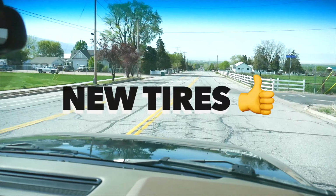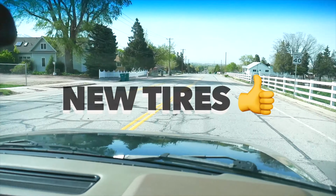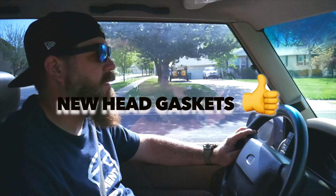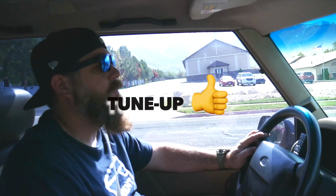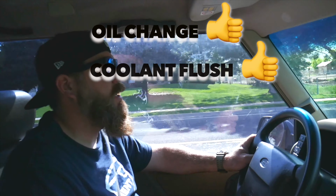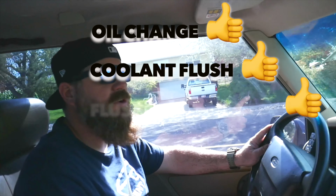The truck does have new tires. Just went through and redid the top end of the motor. We redid the head gaskets and a complete tune-up: wires and plugs, oil change, coolant change, and also flushed the transmission.